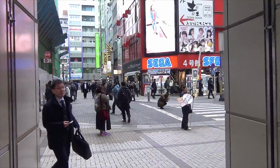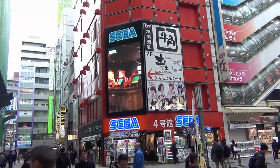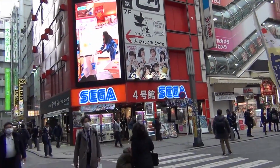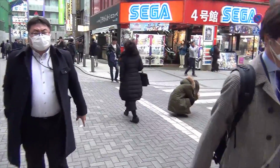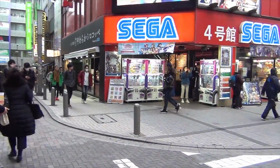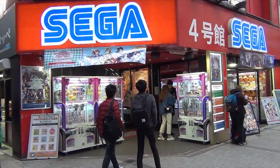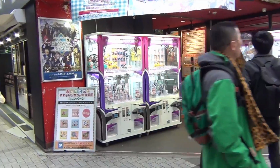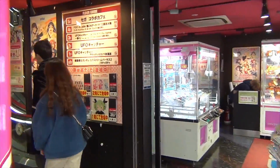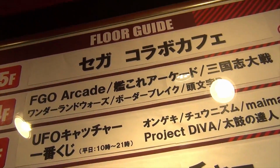And the first one is really easy to find. As soon as you walk out of the Electric Town exit, there it is. Very big, very obvious Sega signs all over it. So we're gonna go have a look around inside this one first. You can always bet on lots of UFO catchers, video games, Sega stuff. And each one is pretty convenient because you have these nice floor guides.